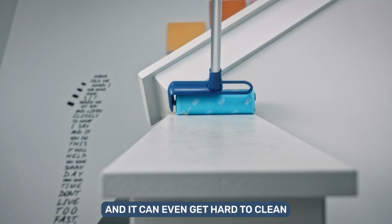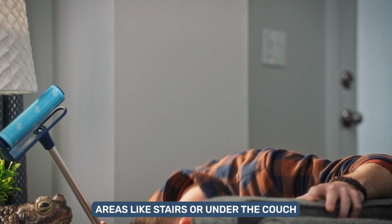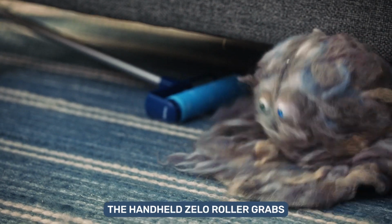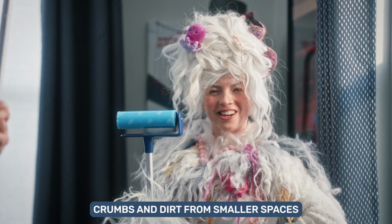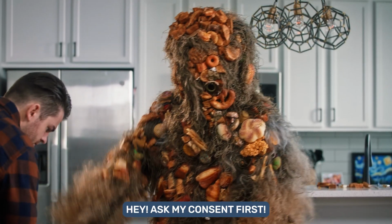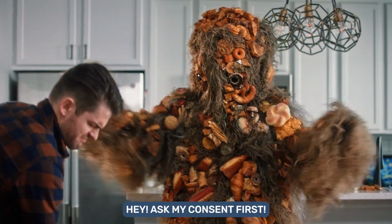And it can even get hard to clean areas like stairs or under the couch. You can clean under a couch? There goes my last hiding spot. The handheld ZeLo roller grabs crumbs and dirt from smaller spaces, like your couch, curtains, and kitchen countertops. Hey, ask my consent first.